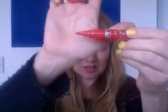Okay, another product I'm going to show you is this one by NYC. This is their 16-hour lip stain, and I got it in the colour Unstoppable Red 503. So this is basically a marker with a pointy end, and you apply it and it stains your lips. So this is a really good product. I think it was about €3 or maybe 2 something, and it lasts for ages. I slept with my makeup on the other day and I woke up and my lips were still stained red, which is a really good sign, obviously.